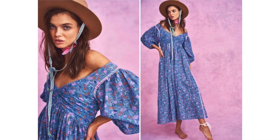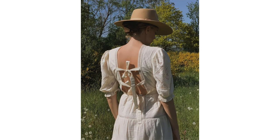Really, really cute, but I do also think that the trend kind of extends to other elements of fashion as well. So you have the puff sleeves, you have the kind of tiered prairie dresses, so they don't always have to be in a floral print, but there's definitely a kind of prairie vibe going on.